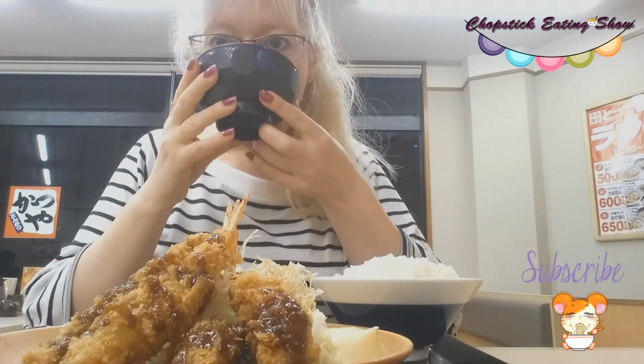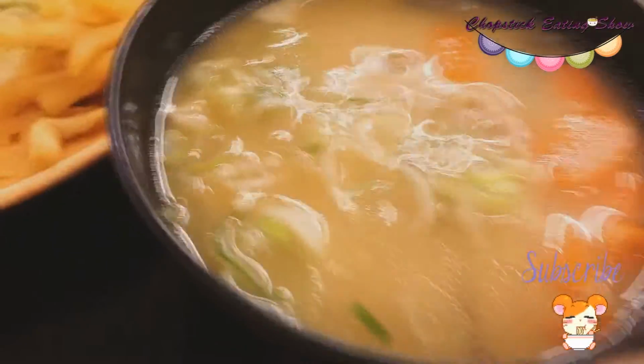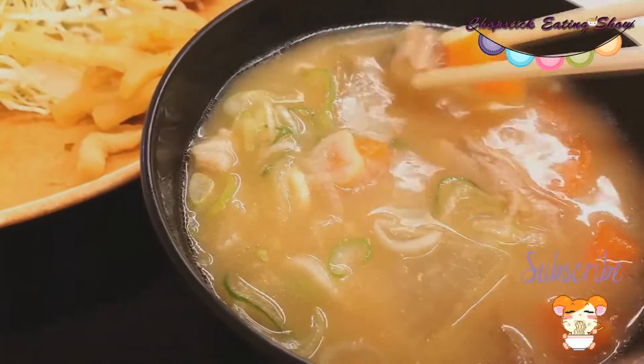Delicious. I'm eating the winter version of miso soup. Wow, I just love this. So let's take the shrimps first. Wow, it's huge. Wow. Here's the winter miso soup. I absolutely love it. Here's my lovely tonjiru.